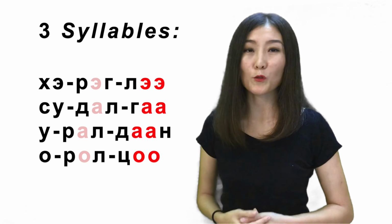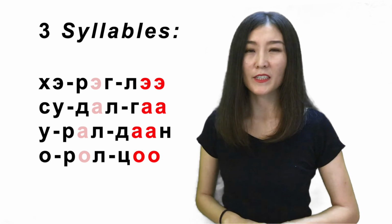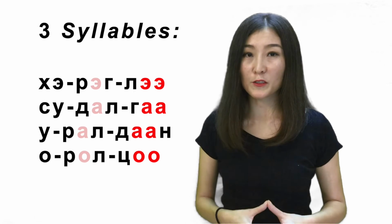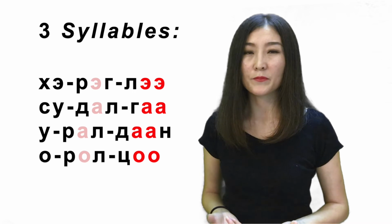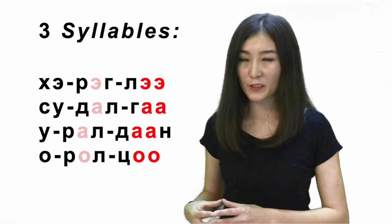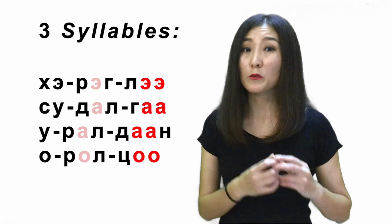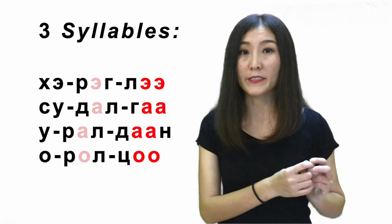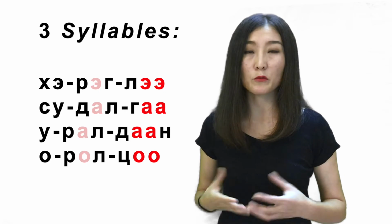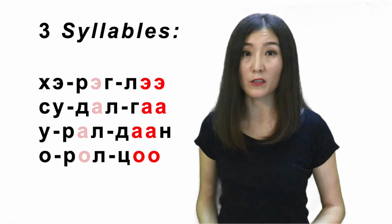Let's say we have a word with 3 syllables. If a word has 3 syllables and the third syllable has a long vowel, the stress is on that long vowel in the third syllable, but you still pronounce the short vowels in the beginning, and then the following short vowels will be reduced or not pronounced at all.